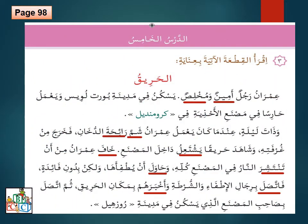Now let's move to page 98 in the book MIE part 2. We have the comprehension. We are going to do the reading. Al-Harik, the fire. Alors, follow after me. Imran, rajulun aminun wa mukhlisun. Imran, rajulun aminun wa mukhlisun.